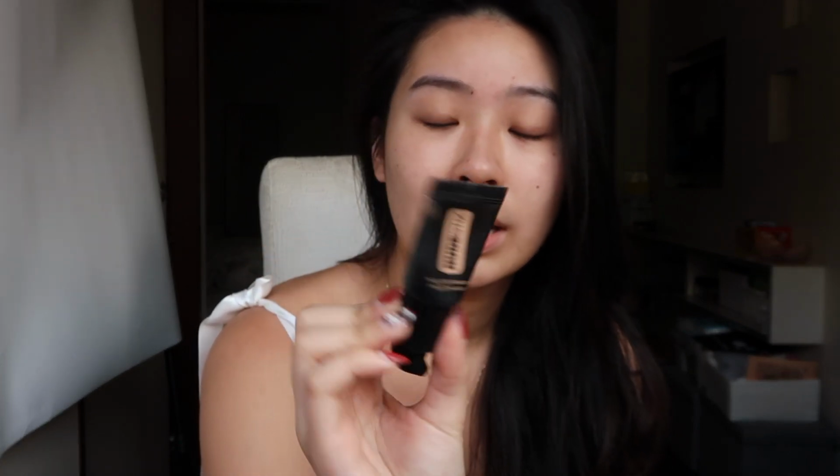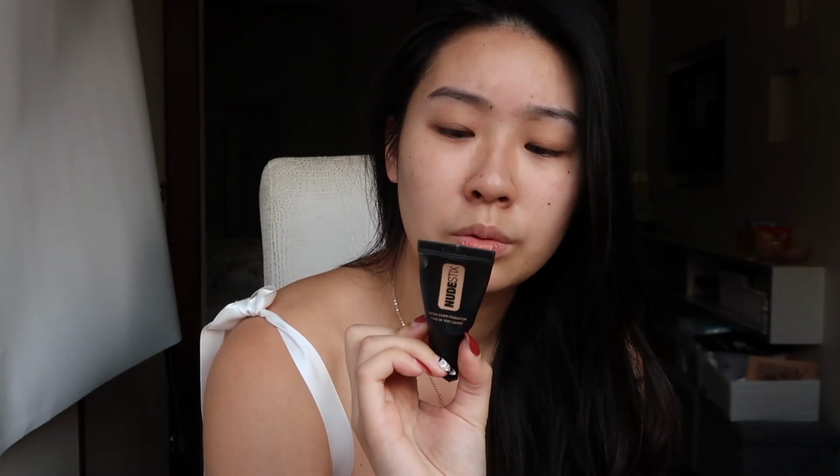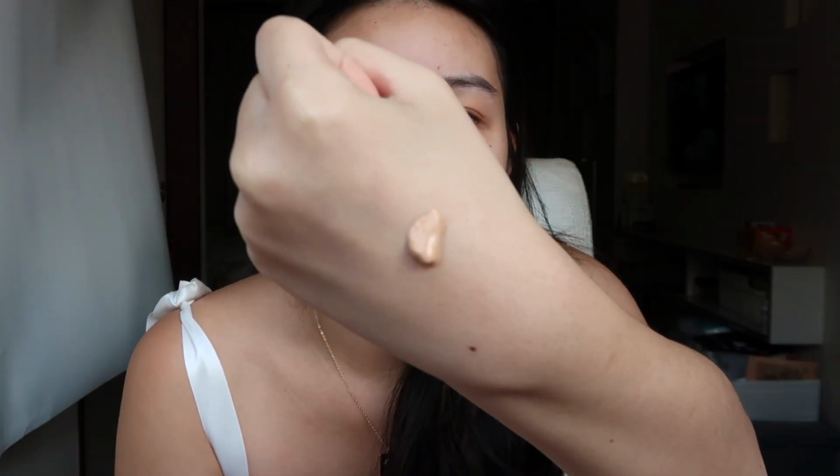For foundation, I'm going in with this Nude Stick Tinted Cover Foundation. This is a sample size from Sephora. This is the Nude 3.5, and I got 2 bottles of this because I really like it. You can just get it from the rewards. So this tinted cover foundation is like a tinted moisturizer. It's very light and doesn't give too much high coverage, but I like it. It's very minimal and very fresh on my skin.